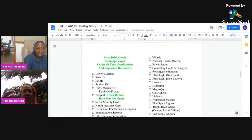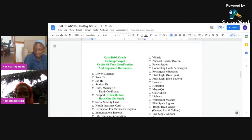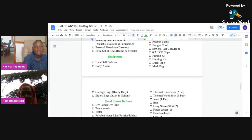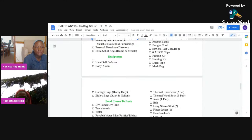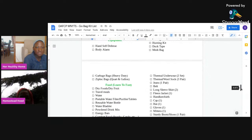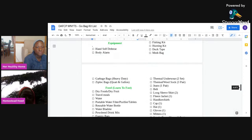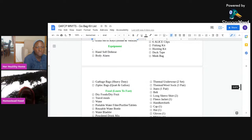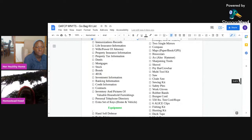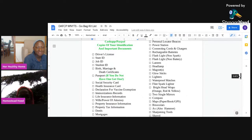Personal locator beacon. A lot of that's on cell phones now. But if somebody snatched you, they're snatching your cell phone. So you want that extra one too. Portable power stations, the cords and all that. Rubber bands, bungee. That's just personal equipment. Food. Oh, the garbage bags, the mesh bags, hunting kit. Let me go back up real quick. Oh, this is the fun stuff to have. I like to camp, so to me, this is the fun stuff.